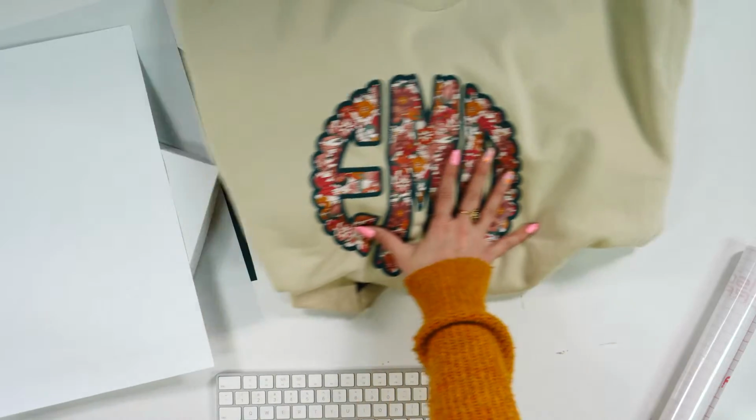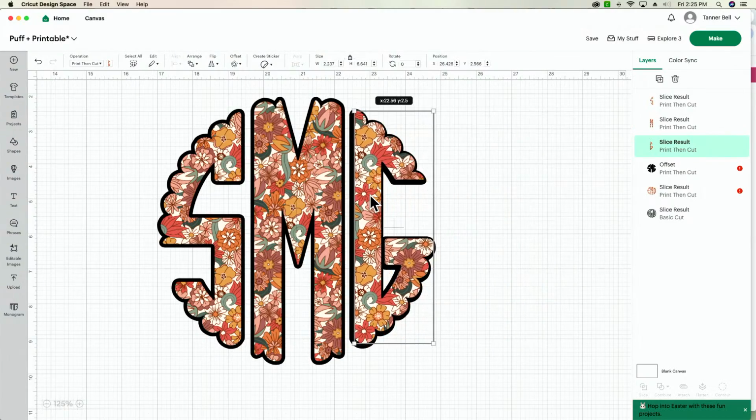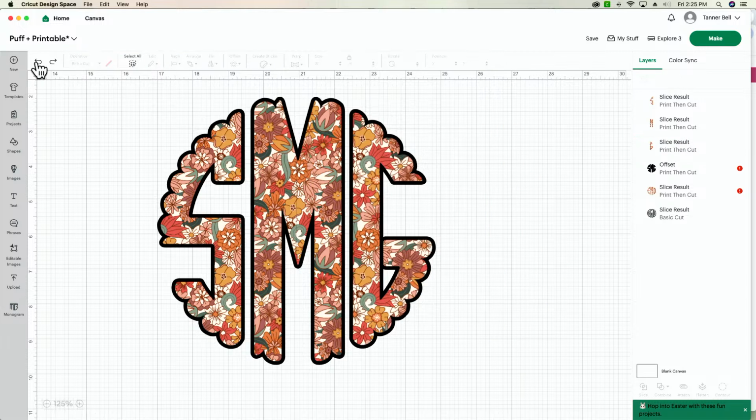Right. So what we have to do, back in Design Space, we're gonna move this guy. Actually, I'm just gonna go to undo so I know that it gets exactly where it should be.